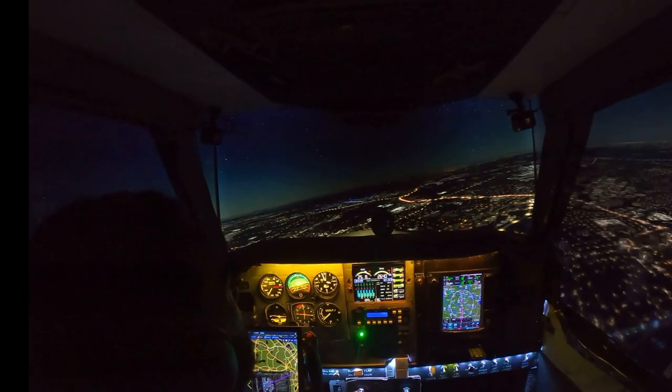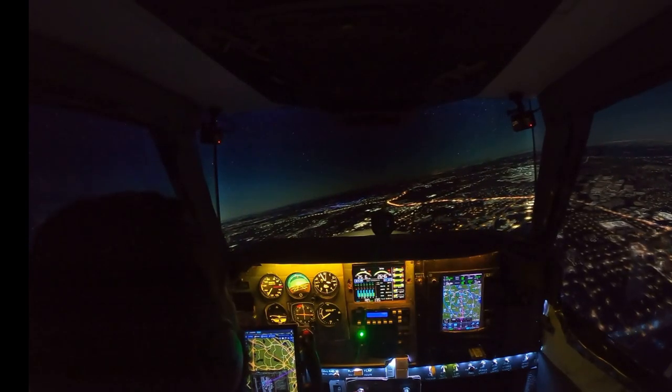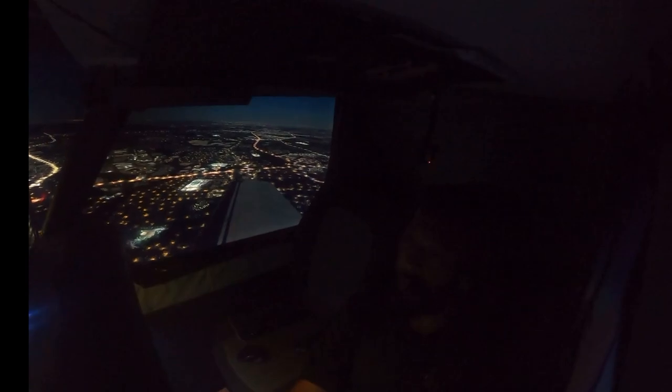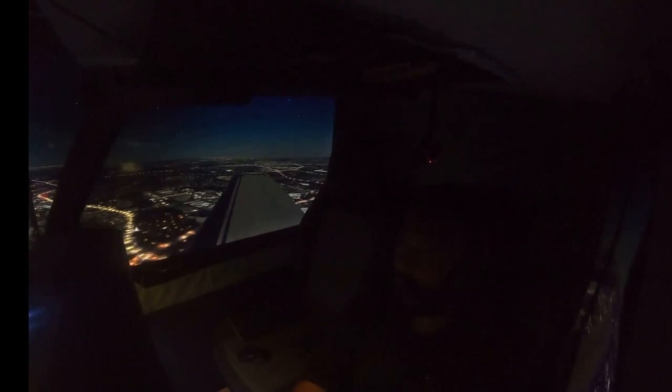Charlotte Tower, Catbird 104, Bravo Delta is established on the localizer for the ILS 18 left approach. 4 Bravo Delta winds 114 at 5, cleared ILS runway 18 left approach. Cleared ILS runway 18 left approach. Charlotte Tower, Catbird 104, Bravo Delta. We are on final for ILS runway. Push the departure, see ya.